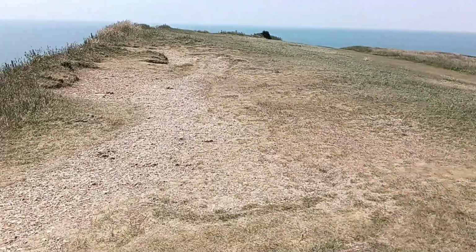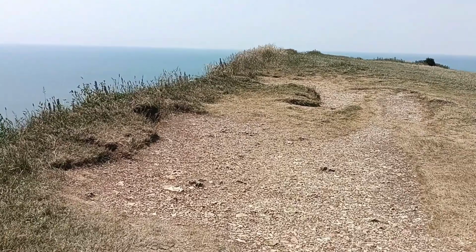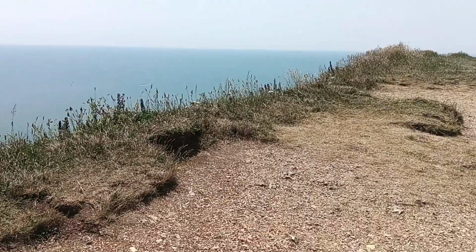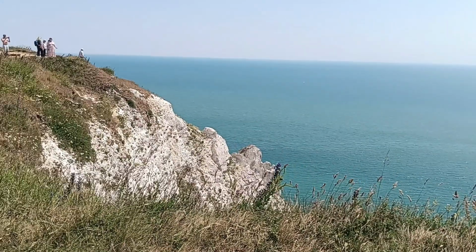we're gonna get right to the end. Let's see where these cliffs stop. Concentrating because you do not want to fall down there.